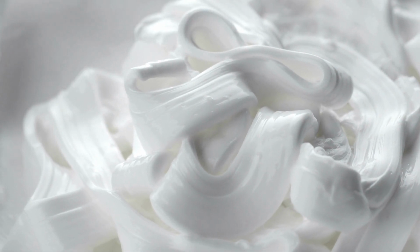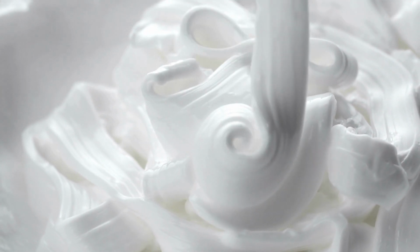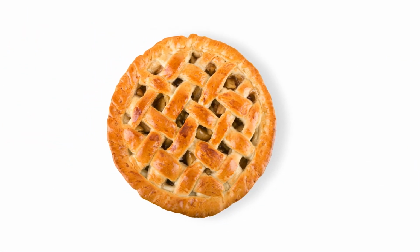3. Topping, optional. Whipped cream, a dollop of sugar-free whipped cream can enhance the pie. Preparing the keto apple pie.